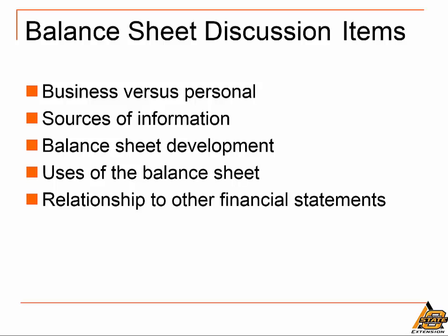Balance sheet statements or plans can either focus solely on the business or may include both business and personal assets. What you choose to include may depend on its expected uses. Is it for communication with lenders? And if so, are both farm and personal assets pledged for loan repayment? That would argue for including both farm and personal items.